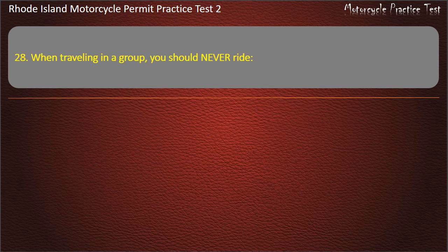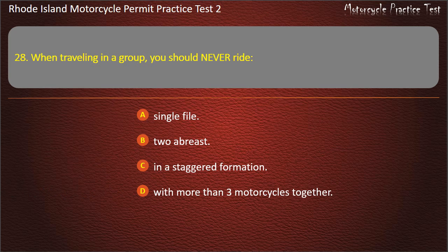Question 28. When traveling in a group, you should never ride single file, 2 abreast, in a staggered formation, or with more than 3 motorcycles together. Answer: 2 abreast.